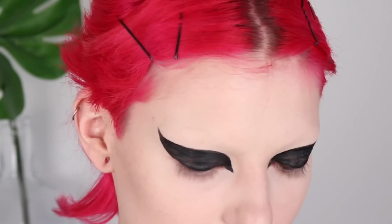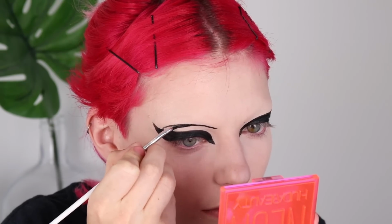I still don't think it's symmetrical, but I'm just gonna keep on going because I don't want to be doing this for 2 hours. I also feel that doing a graphic liner for a get ready with me video is literally the worst decision ever because I can't really talk and do my eyeliner at the same time. It needs to have my full attention.